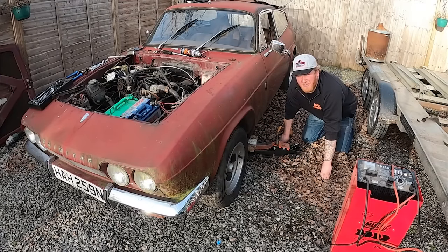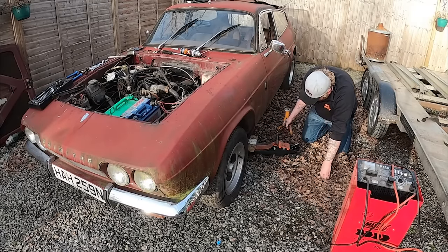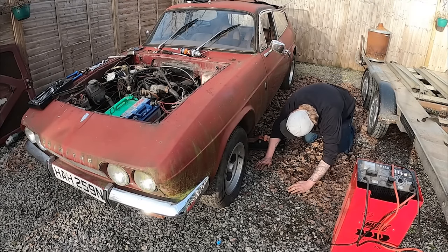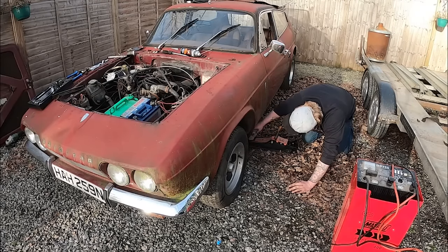I'm a little bit sensitive about the size of my jack. I did have a big one once and then it went, and now I've got this little Halfords job. It's been on the to-buy pile for a while. Right, let's try and get this in the air. Nice little jack up on. Is there any structural integrity here? Oh, doesn't look like it. Okay.